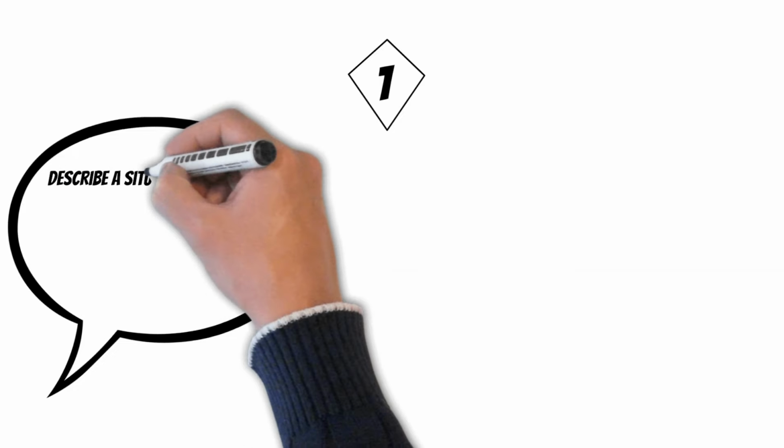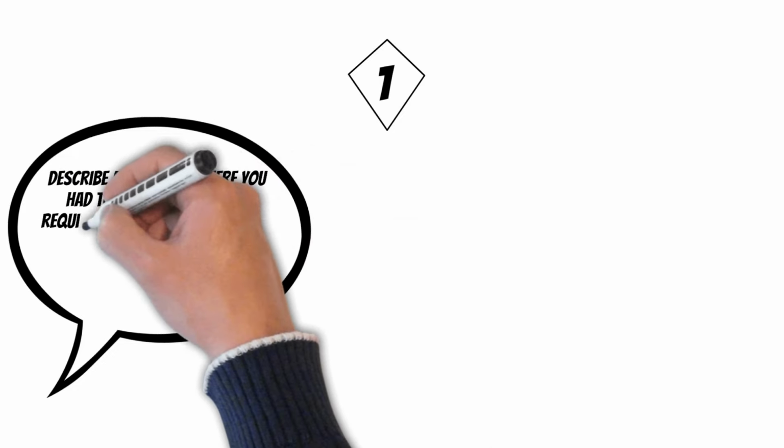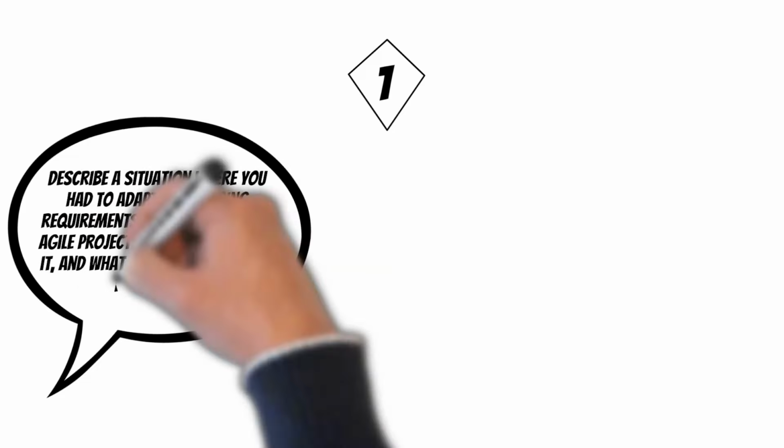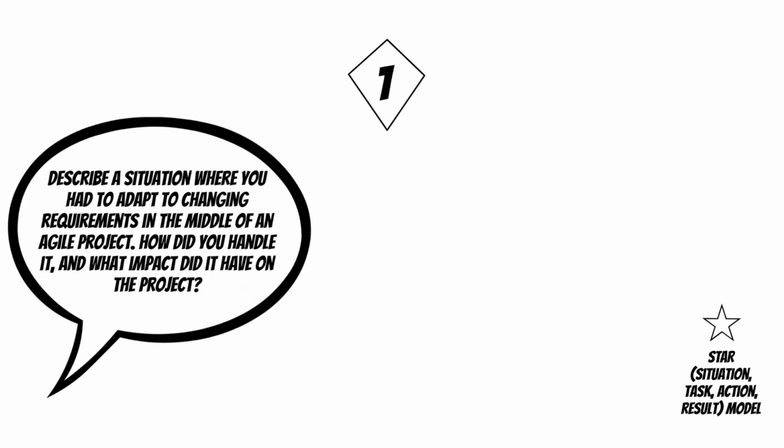Describe a situation where you had to adapt to changing requirements in the middle of an Agile project. How did you handle it, and what impact did it have on the project?